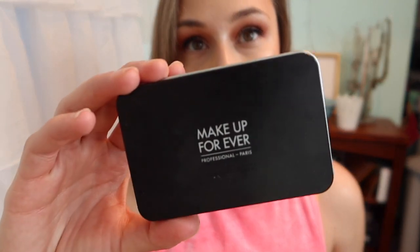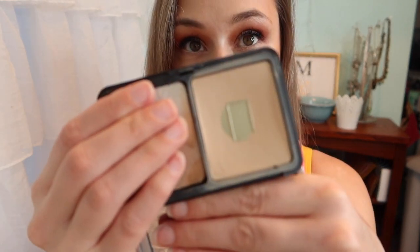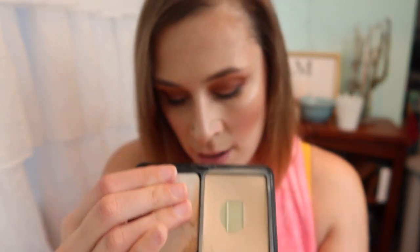So I have these two powders on today, but they stay in here. I also have the Makeup Forever Matte Velvet Skin in Y225. This is one of my favorites, but we also have a lot of pan in here as well. Look at us go.